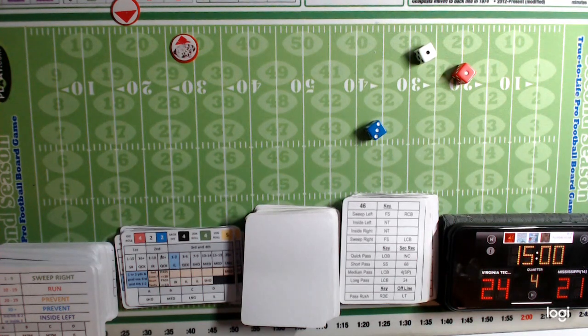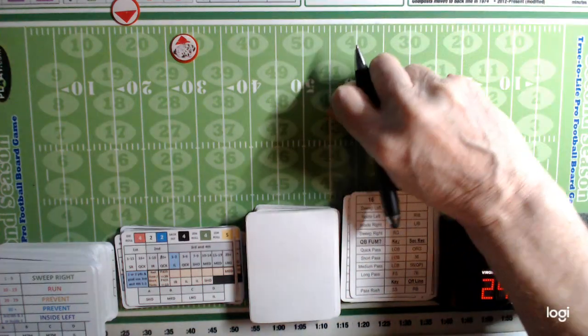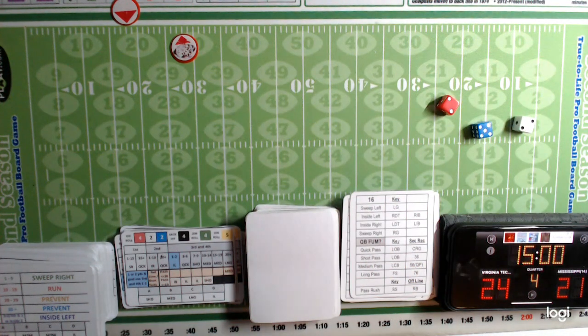So they're going to bring the field goal unit on, which makes it a 45-yard field goal, and that is going to be Joshua Shen. 22 is 39 yards. He's going to miss it. Oh, he's missed the field goal. 39 or less would have made it. So how long have they had the ball there? 6 minutes and 10 seconds off the clock.